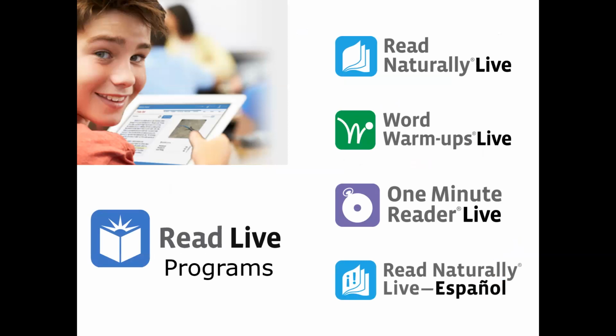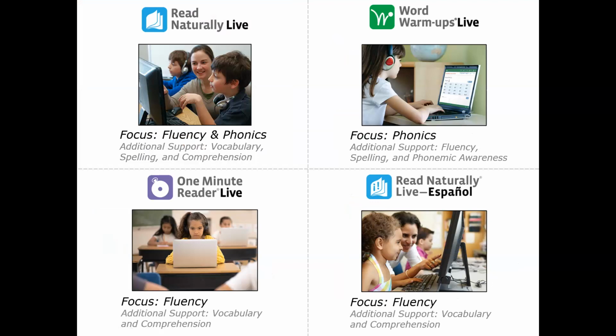So under the Read Live umbrella, we have the 4 programs: Read Naturally Live, Word Warm-Ups Live, 1 Minute Reader Live, and Read Naturally Live Espanol. Each of them has a focus area and areas of additional support. For Read Naturally Live, we have a focus on fluency and phonics. That's our flagship program that we've had for many, many years and got us started and is going strong. Additional support is provided for vocabulary, spelling, and comprehension.